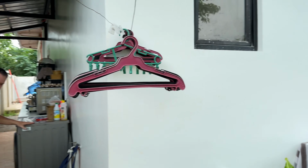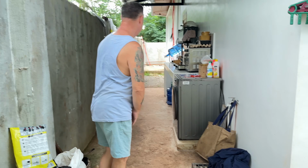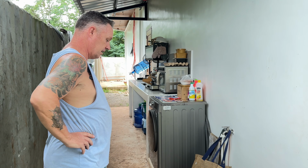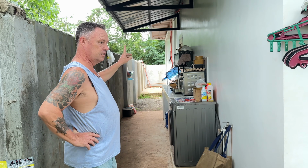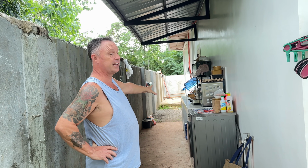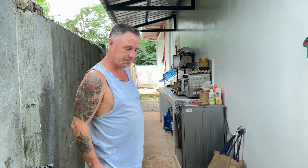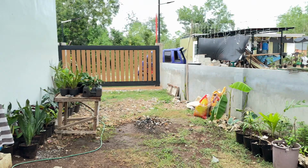We've got an automatic washing machine, which is a luxury in the Philippines. That's his dirty kitchen, and that's our main kitchen that we're using, because his regular kitchen is not fitted yet. I'll take you and show you inside. Let me go inside. I can take my shoes off here, and we'll go inside.